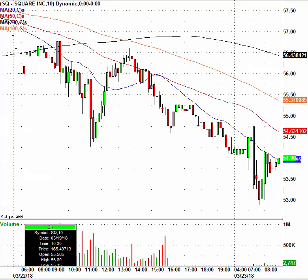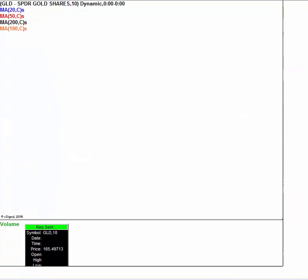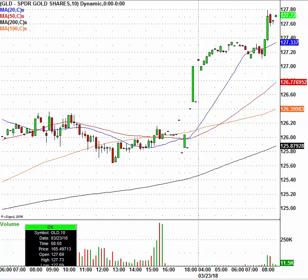Let's shift gears here a little bit. You have a huge move in gold today. GLD really spiking higher. Spot gold right now trading at $13.46 an ounce, and that's up about $19 on spot. So again, gold getting a big move on the back of a weaker dollar. Right now the GLD trading around 127.65. This closed at 125.98. So this is a big pop for gold.